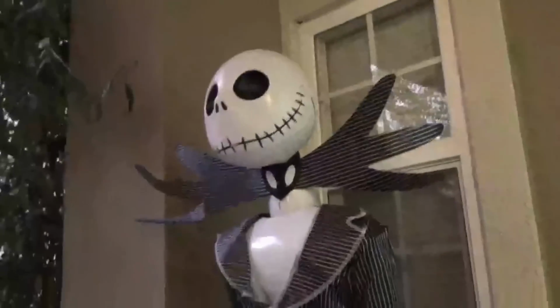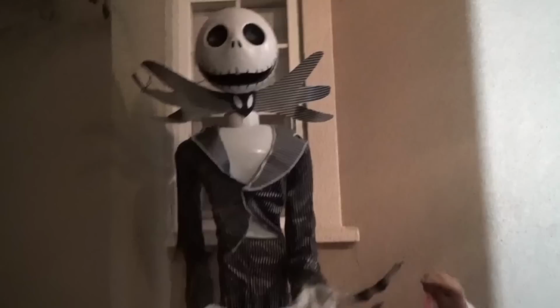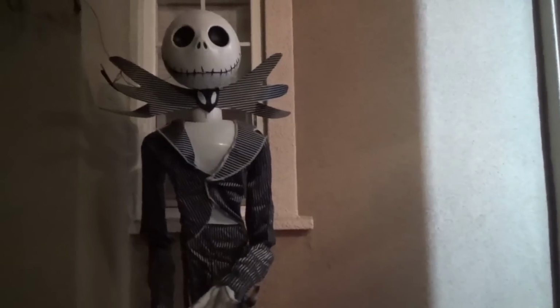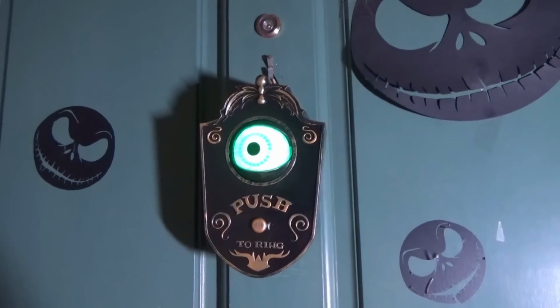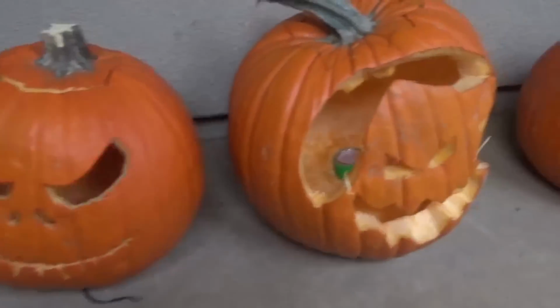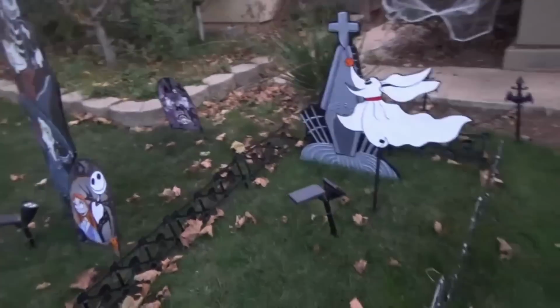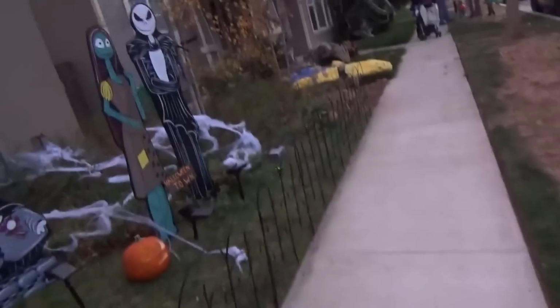What do we have here? Jack. Ah, Halloween's finest trick or treaters. The job I have for you is top secret. It requires craft, cunning. Okay. Our door. Enter at your own risk. Well, he's putting lights in the pumpkins. This is our Nightmare Before Christmas display.